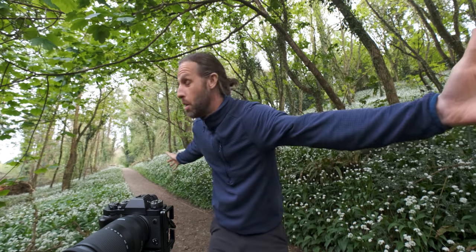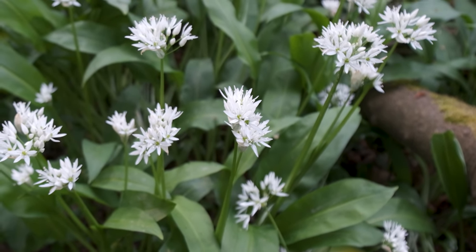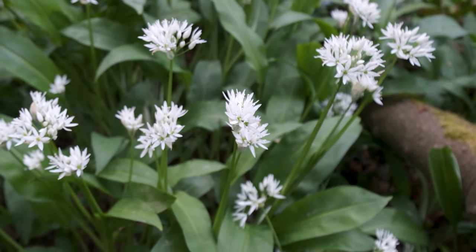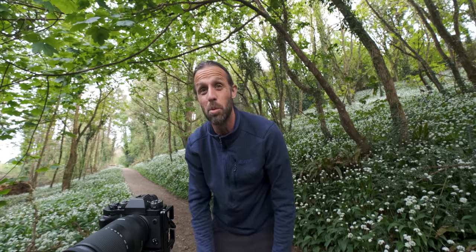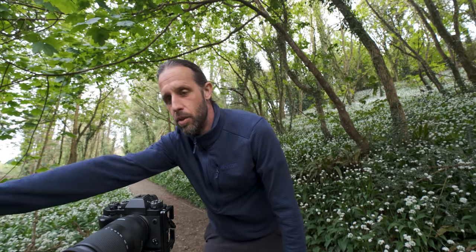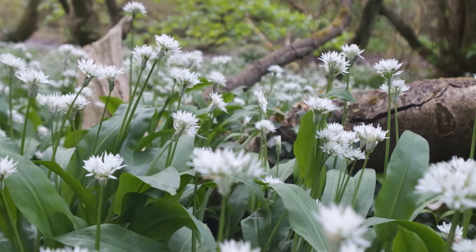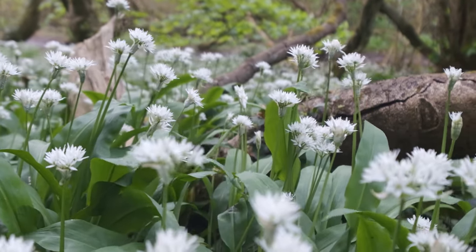What a beautiful evening. We've got this wonderful, amazing wild garlic here. Absolutely incredible, just an abundance of it. Absolutely beautiful. Pretty much at its optimum time, I think, for photography. So we've got this dead fall in the foreground here, this fallen log, which gives us some foreground interest and breaks up this wild garlic just a little bit.